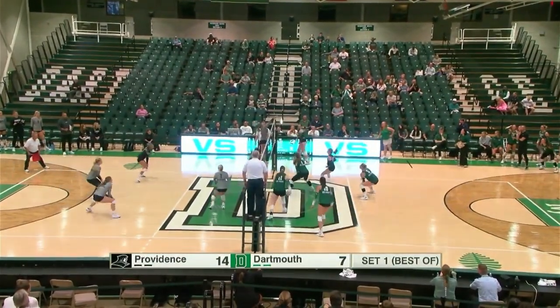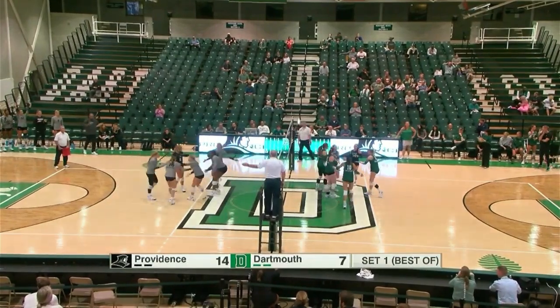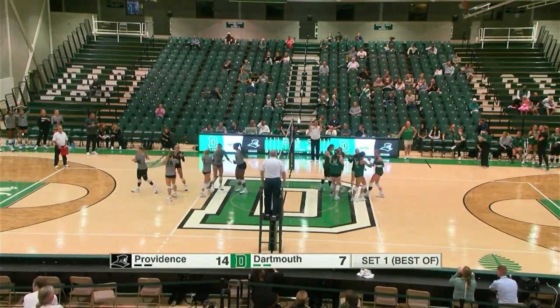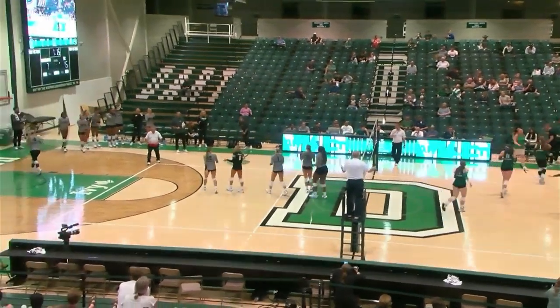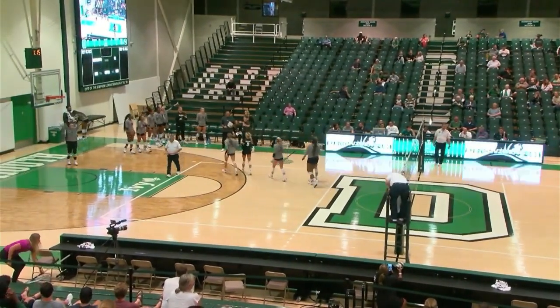As Mullins will set, LaFada's first attack is just wide. So a point to Providence as they take the early advantage here, 15-7. As we head to our first media timeout, Providence in front looking to take set number 1 here in Dartmouth.